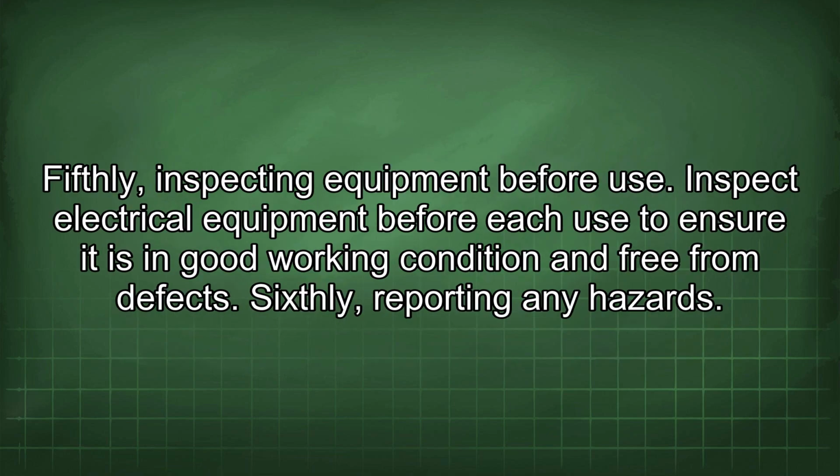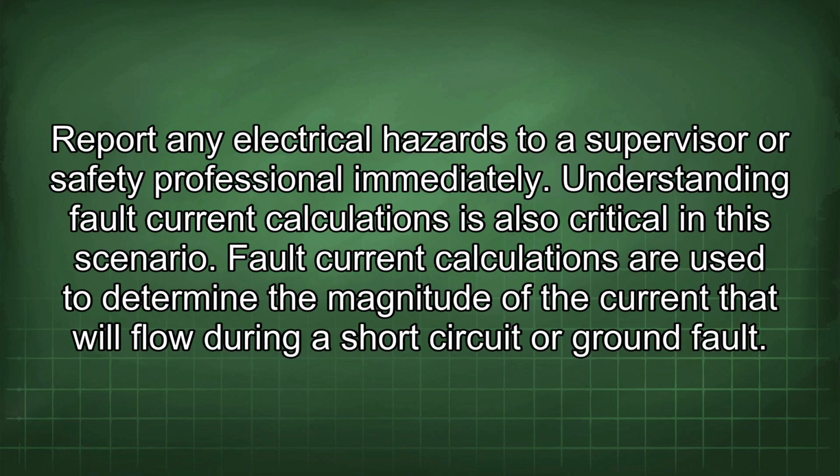Fifthly, inspecting equipment before use. Inspect electrical equipment before each use to ensure it is in good working condition and free from defects. Sixthly, reporting any hazards. Report any electrical hazards to a supervisor or safety professional immediately. Understanding fault current calculations is also critical in this scenario.